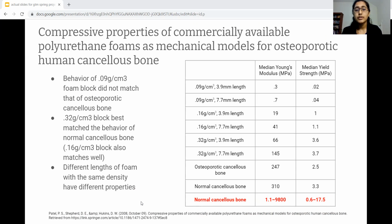And the authors concluded that the 0.32 grams per centimeter cubed foam model was best suited for testing because it best matched not only the ranges listed here at the bottom, but also the values that they got from literature that they studied as well. So as you'll see in the data, the values for the 3.9 millimeter length and the 7.7 millimeter length definitely vary between the 2. So the authors made an important note that the dimensions of the foam model should really match that of the bone that the device will be implanted into, just to ensure accuracy during testing.